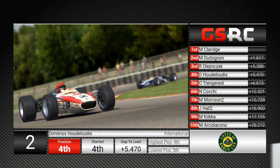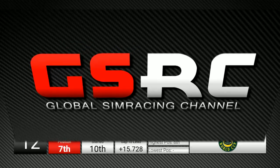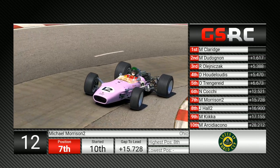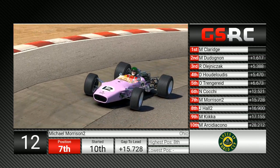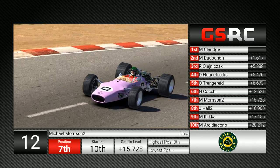Now, you have, in the meantime, caught up with our last driver of today, Joe. Yep, Michael Morrison is back again this season, going from 10th to 7th. Michael, it looked like it was a very tough time in the middle of the pack. This is probably a few more cars than you're used to being in the field.